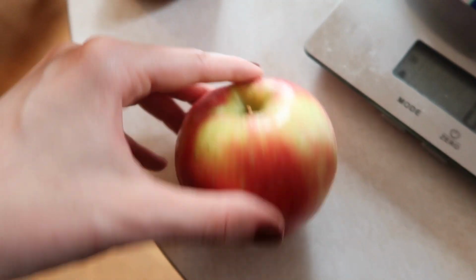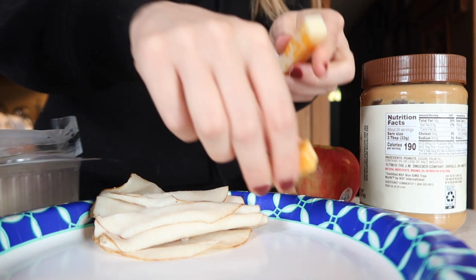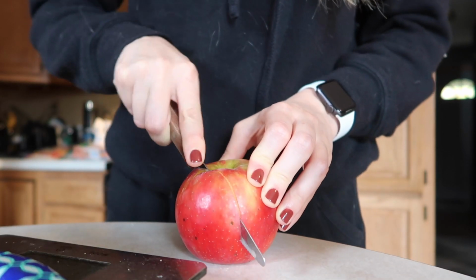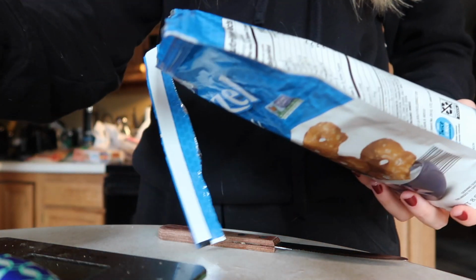Okay, so it is 2 o'clock and I definitely became ravenous again, like I said that I would. So I just quick made myself a little snack plate. I really like doing this around this time of day just because it's full of good protein, carbs, healthy fats, and it just helps keep me full until dinner time.